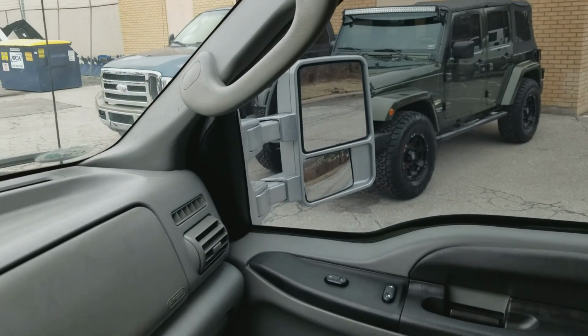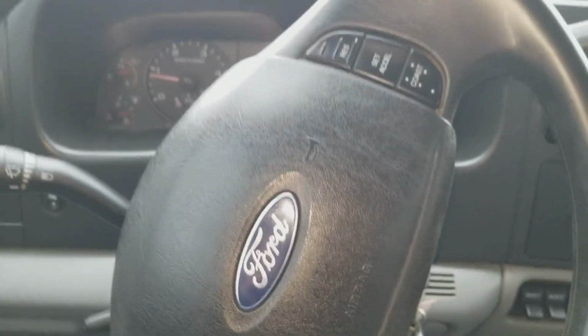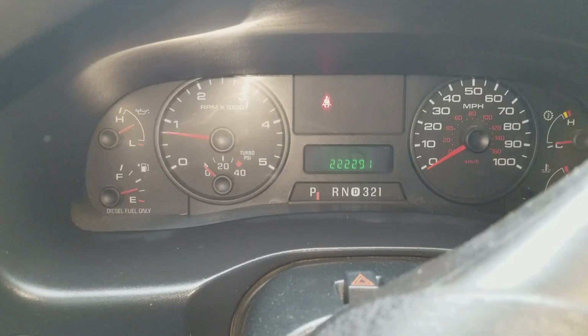Start her up. See, there's nothing weird happening back there. She's not smoking or missing. This truck runs and drives awesome. I got the flash on here, sorry about that in advance. As you can see, it idles great. All the gauges are working like they should.